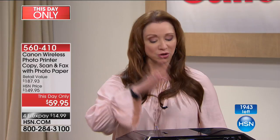I'll just tell you right now, you could shop coast to coast. This is the lowest price in America. This is not a closeout. It's not an end of run. It's not Canon's last year's model. You're looking at Canon's number one printer. Their number one printer from a global brand.